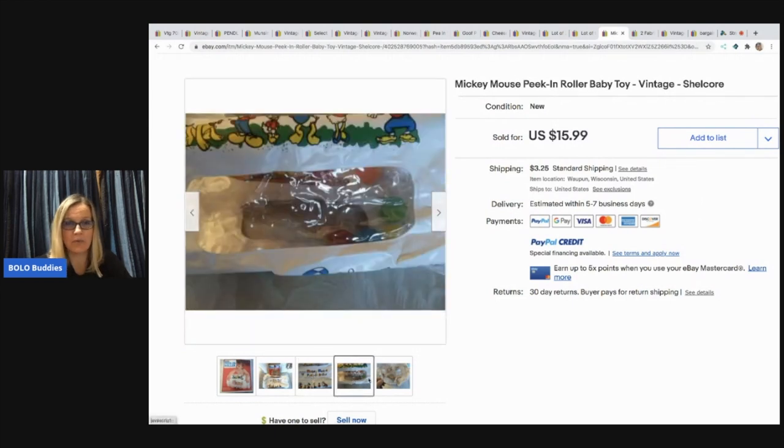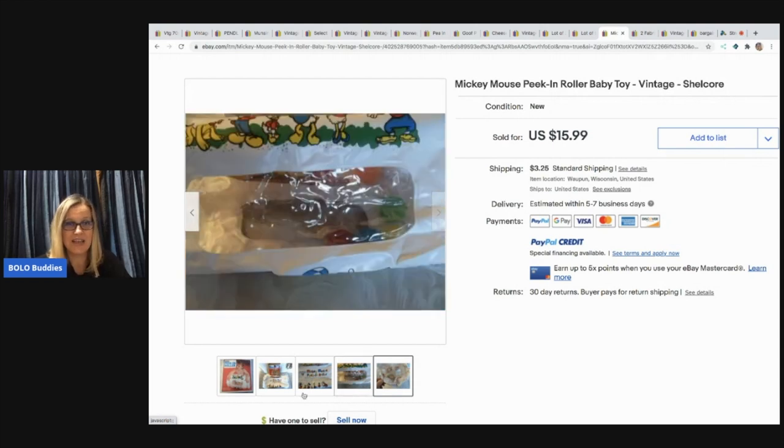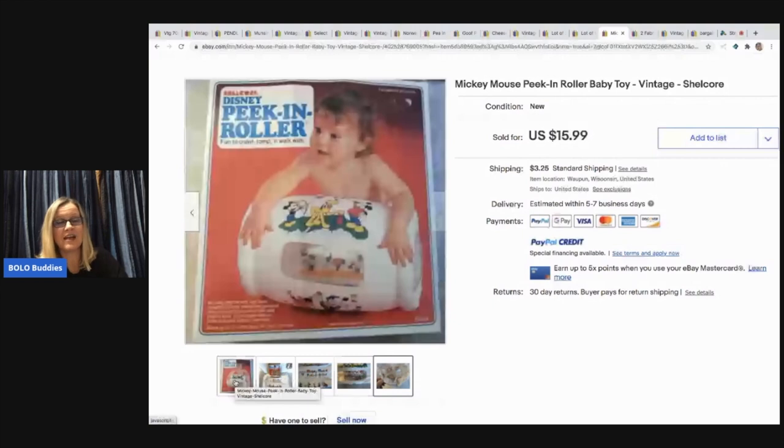I could be totally wrong, but knowing me, I probably would have listed this for $50 just because it's Mickey Mouse and it's vintage and it's a blow up toy. I don't know, I could be way off. I didn't check comps or anything. I just have a tendency to price stuff high, see what happens, and I can always take an offer. But she got this at a thrift store for $1.